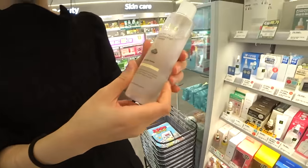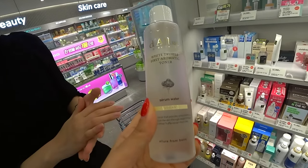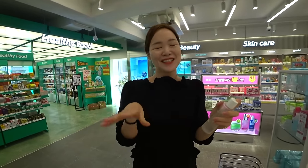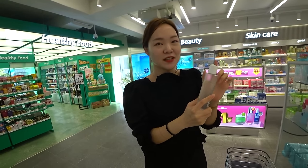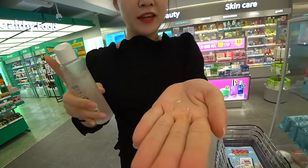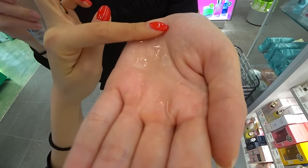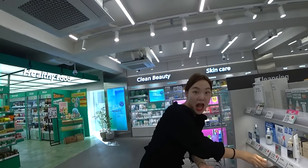Here, they have a toner? I never seen it. Wow, this is called the White Truffle First Aromatic Toner. Oh, it's a serum water. I love how they word everything. It's so fancy. It's not a toner, it's a serum water. But look, it's got this clicking type of opening. I've never seen this type of opening with toners in Korea. Oh, I think it has just a little bit of oil in it. You could definitely see the oil, I don't know if you can see through the action cam. That's kind of interesting. Yeah. I might get this.